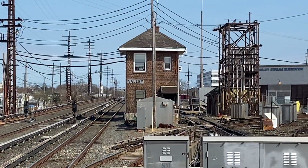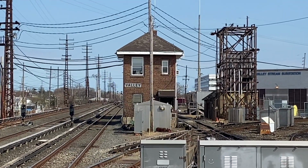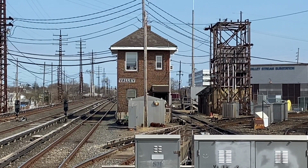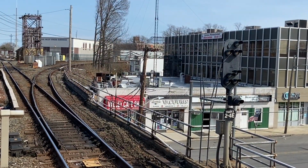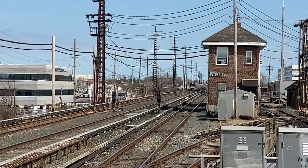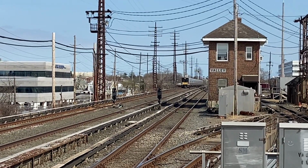It's one of the few remaining interlocking towers on the Long Island Railroad. Valley pretty much controls the Long Beach branch, the Far Rockaway branch, the West Hempstead branch, and the Montauk branch as far as Freeport. And here beyond the pedestal signal on track 2, you can see the Far Rockaway branch diverging off to the right. Here comes train 6113 from Babylon to New York, rushing past the tower.